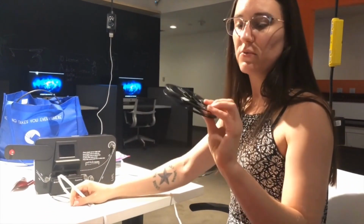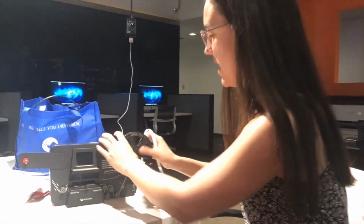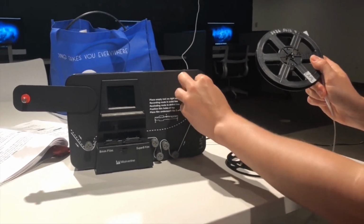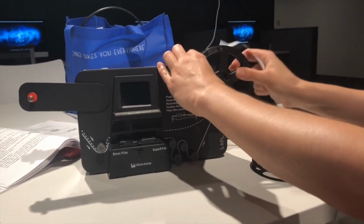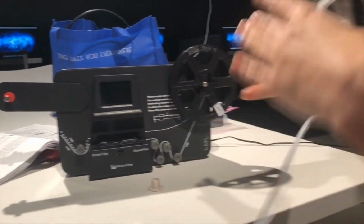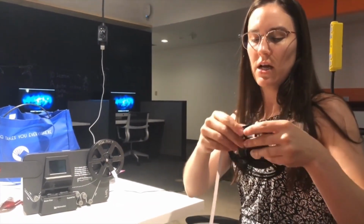So this is your take-up reel, and your take-up reel goes over here, and there are these little keys here, and you'll see this little slot that this will fit into, and then it's nice and snug on there. So here's my film. And then my film has a bunch of leader on it, which is good. It's a little bit much of leader right now.